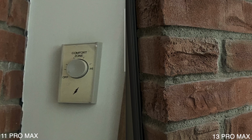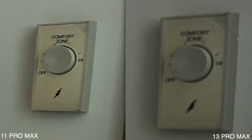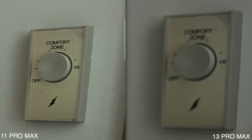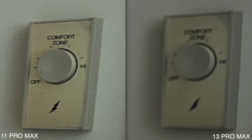But one thing I want to direct your attention to is right here. If we make our way over to this little section, for some reason, I don't know why, it's always flip-flopping. You can see that the 11 Pro Max, again, I tapped to focus on the same spot, does look a little bit better here. The 13 Pro Max looks a little more, I guess, washed out. I'm not too sure why this happened.